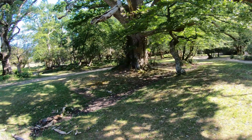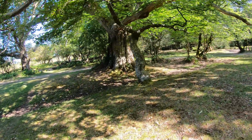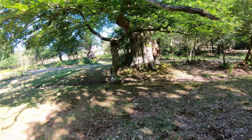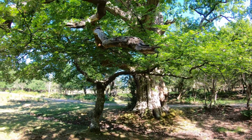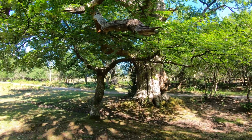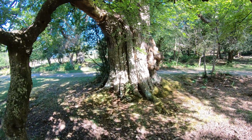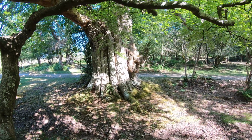Wow. We're just about to cross the Highland Water again over a bridge, and another lovely old lady of the forest, an oak tree. That's got to be 5.5 meters at least. Beautiful. It's almost got a little face poking out of it, hasn't it? Do you see an eye and a nose? Or maybe I'm just seeing things.